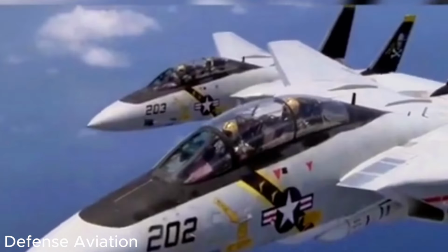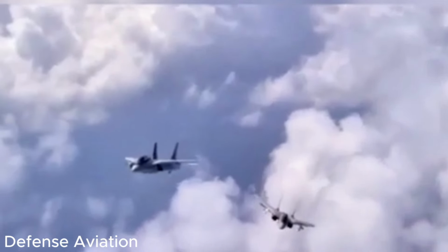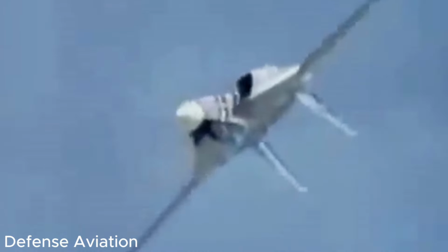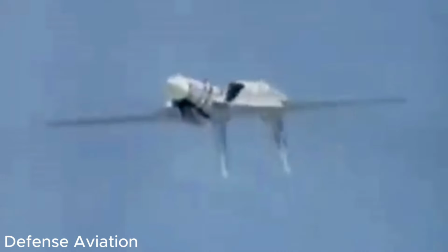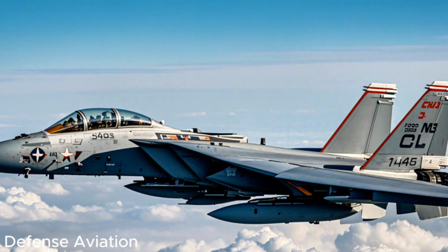In addition, the F-14 Tomcat also carries AIM-7, AIM-9, and AIM-54 missiles. The F-14 Tomcat can also carry air-to-ground weapons such as Rockeye bombs and CBU cluster bombs.